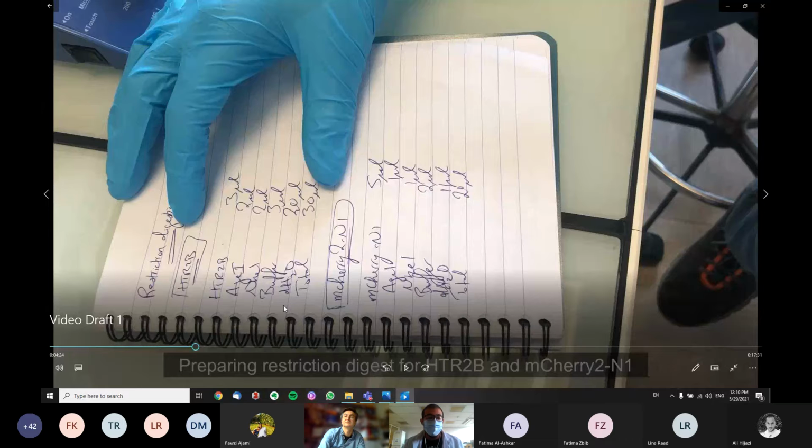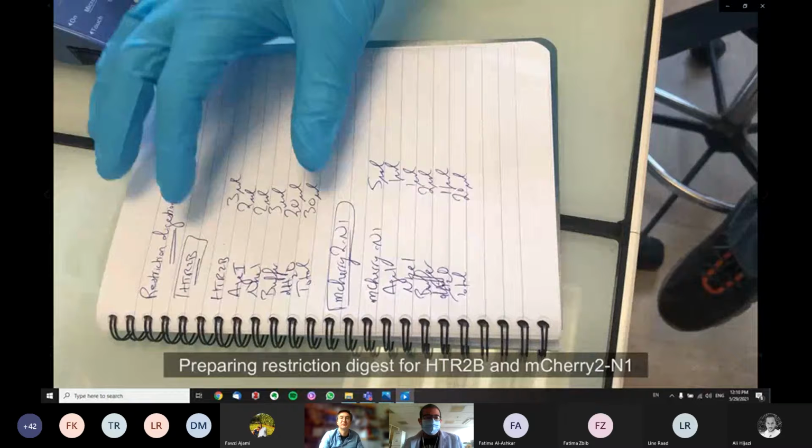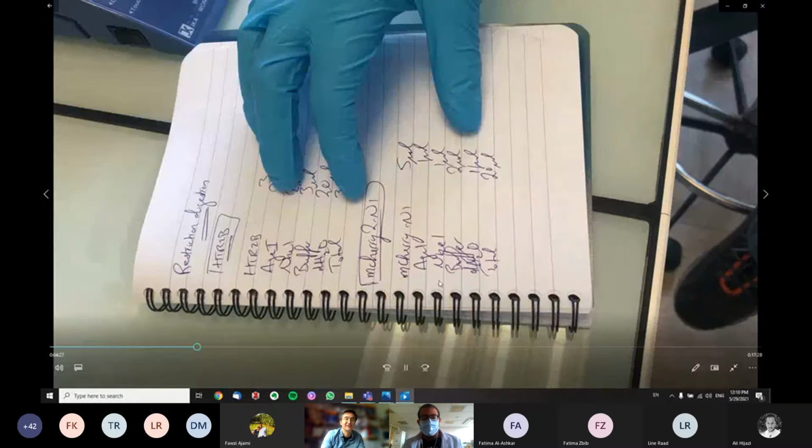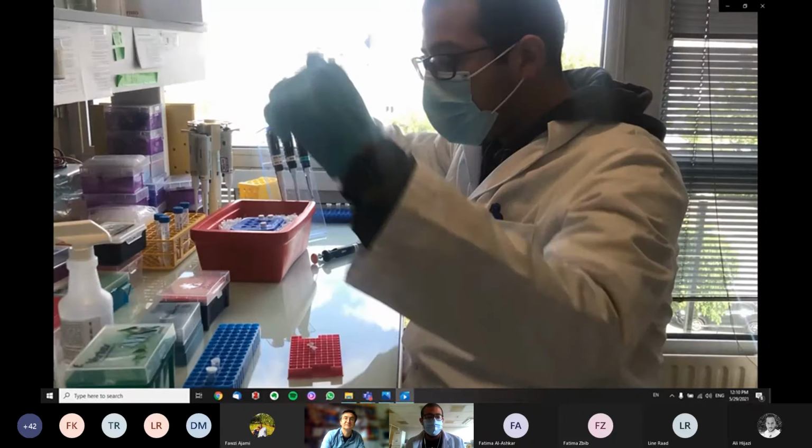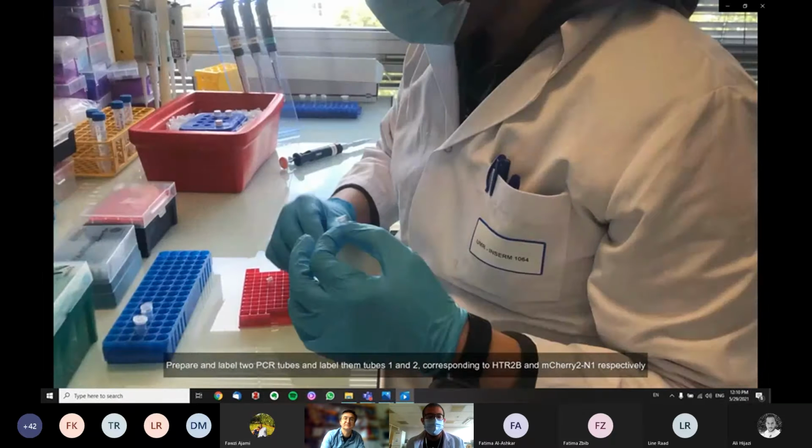We use deionized H2O and the total volume will be 30 microliters. We will also do the same for the mCherry 2N1 and it is going to be using the same restriction enzymes so that we can ligate these two together.